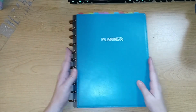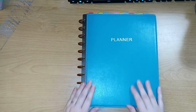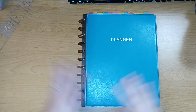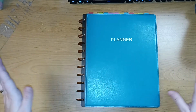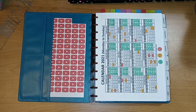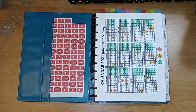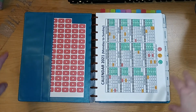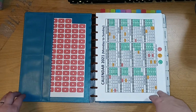This is the one we're actually going to do a flip through of, because it's got the most stuff in it. And we're not even going to do a full flip through of it. We're just going to do an overview of everything as I look through it. So again, this is the one I've done the most work on. I have changed it the most. This is the one I use for my Brimstone Books content.